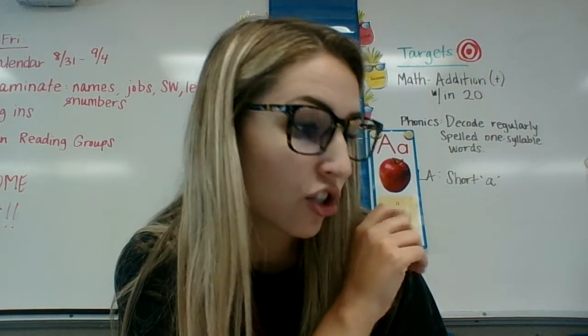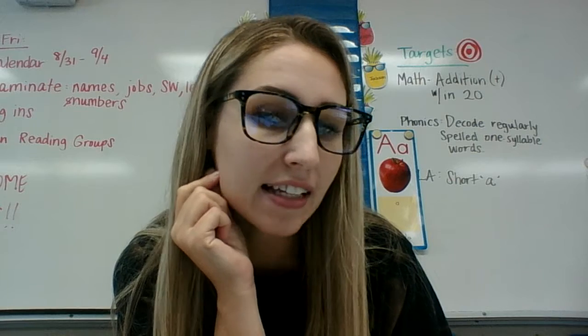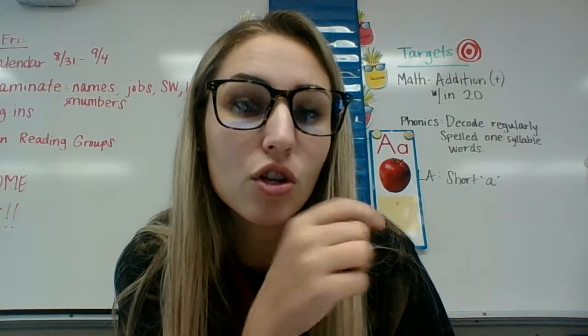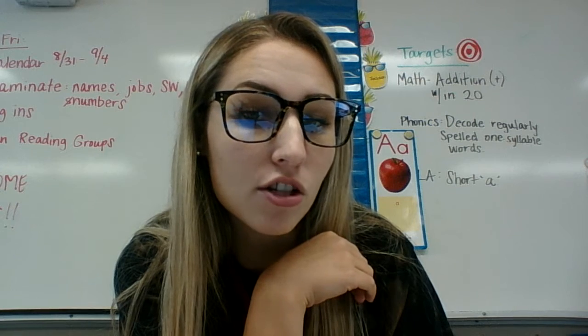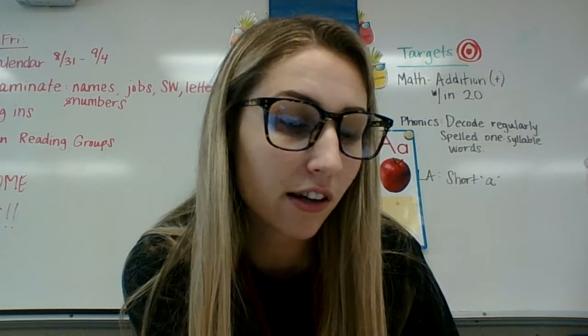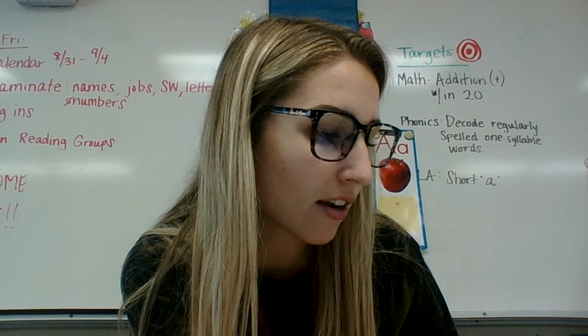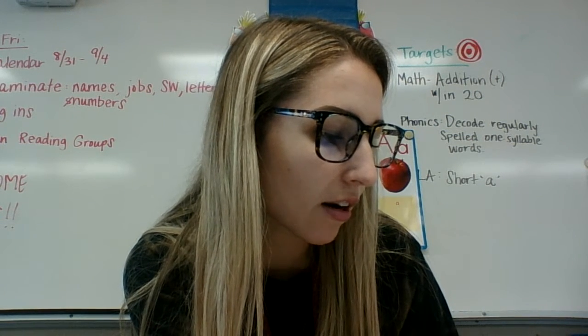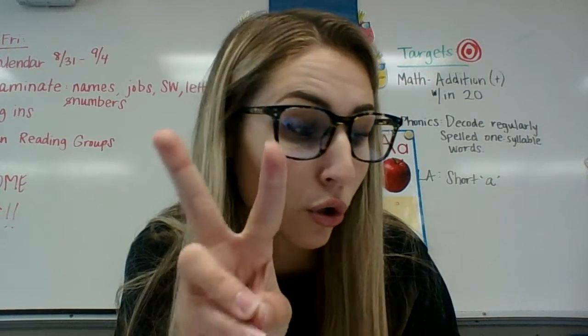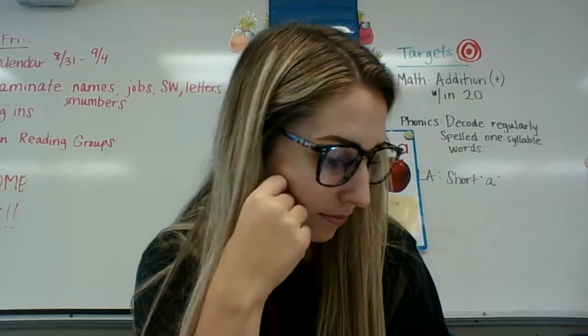Letter A says circle 2 pictures that give you key details from the story. So something that happened in the story. Did number 1 happen? If it did, circle it. Did number 2 happen? If it did, circle it. Did number 3 happen? If it did, circle it. Remember, there's only 2 that did happen.